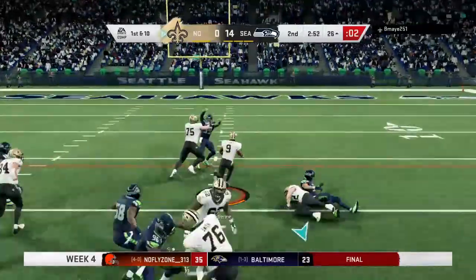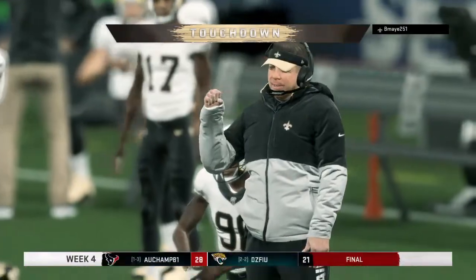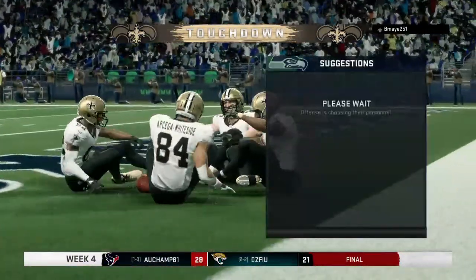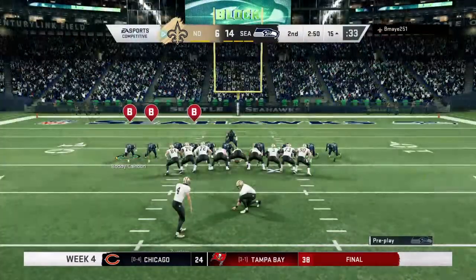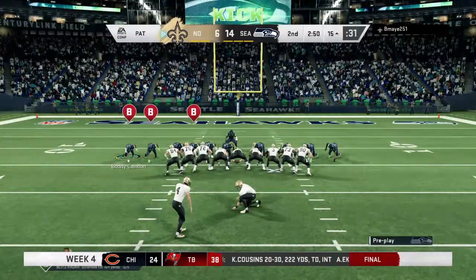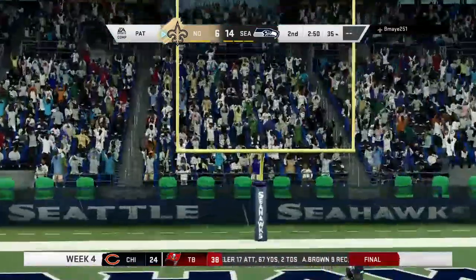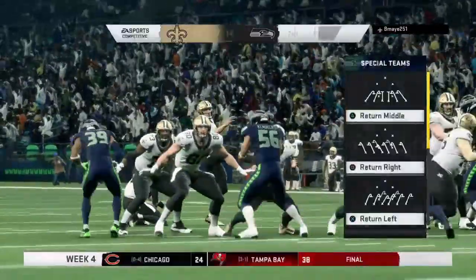Now a handoff looking right. And some room to roam now. And he'll take it into the end zone for the Saints touchdown. A great play there. His 2nd touchdown on the season as they are now on the board here in the first half. Zerline connects on the extra point, and that'll make our score 14-7.